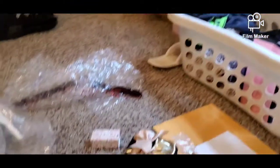And I'm sorry if this video is a little bit shaky. I am holding my phone. It's not set up anywhere, and I don't have a tripod or anything like that. No camera, just my phone, and I'm filming it with my hand. So I'm going to flip. I'm going to start showing you everything that I have packed right here.